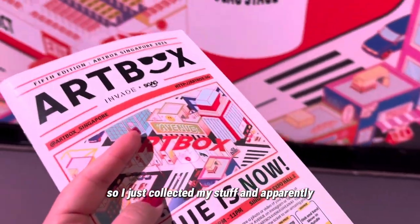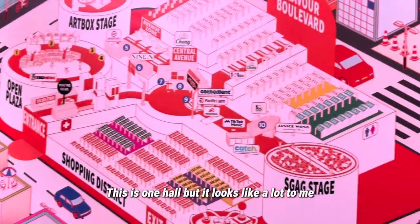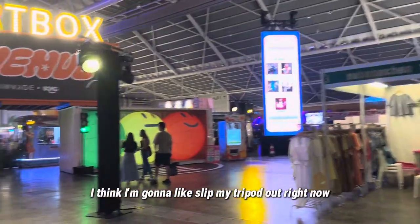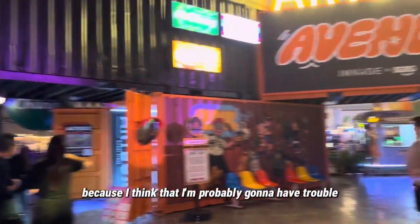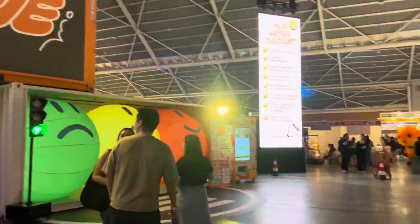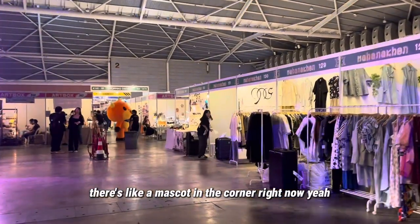Okay, so I just collected my stuff and apparently they say it's one haul, but it looks like a lot to me, so I will update you on this later, okay? I think I'm gonna slap my tripod up right now, because I'm probably gonna have trouble carrying everything. Okay, so let's see your haul. Oh god, there's a mascot in the corner right now.